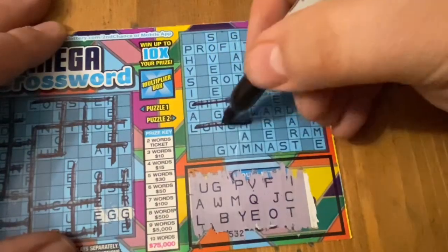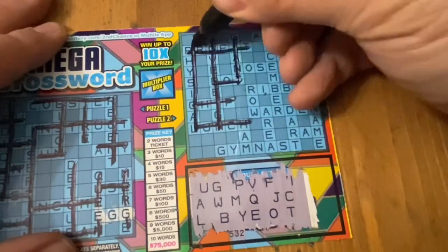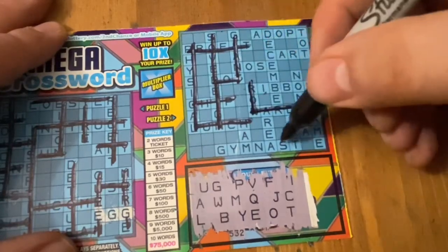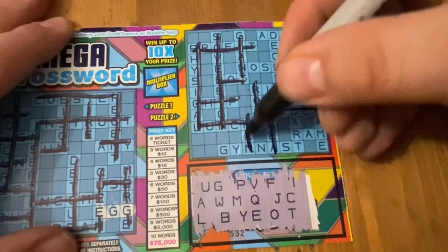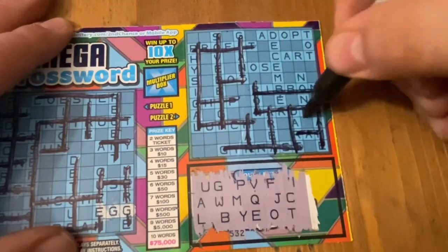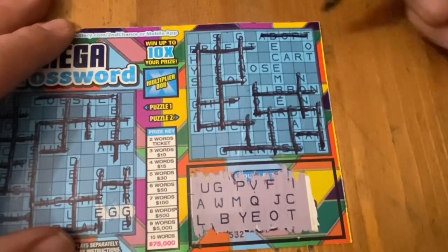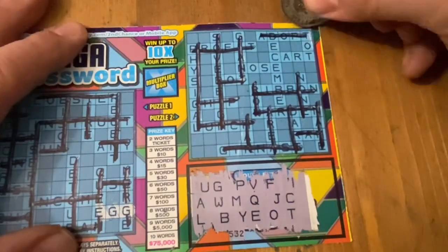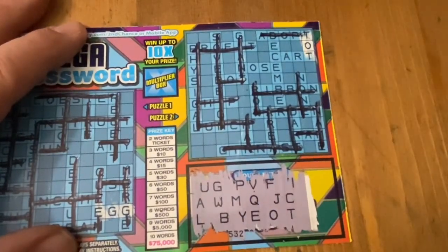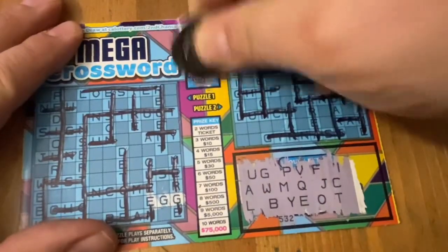So no H now, I know that's not here. I probably have a dot. No, I don't have a D. Tot I have. I think that's gonna be my only word because I can't do cart. Yeah. Not a winner on this one. The multiplier was 10x. That's a hard one to hit on this game. All right, maybe this one will do better.